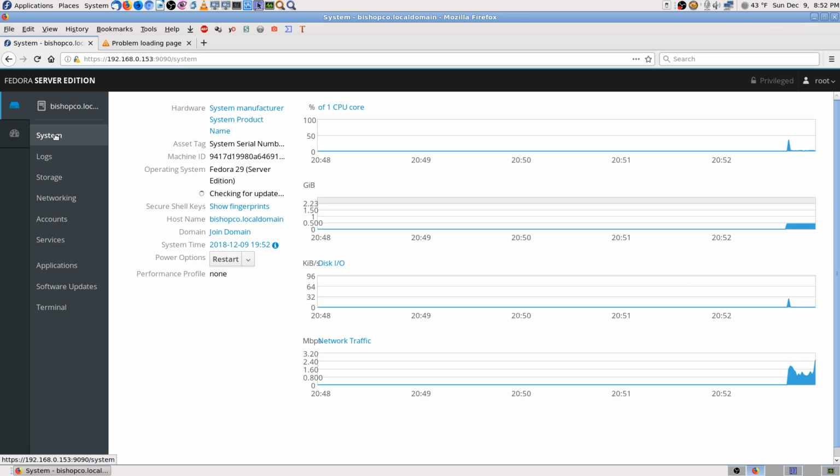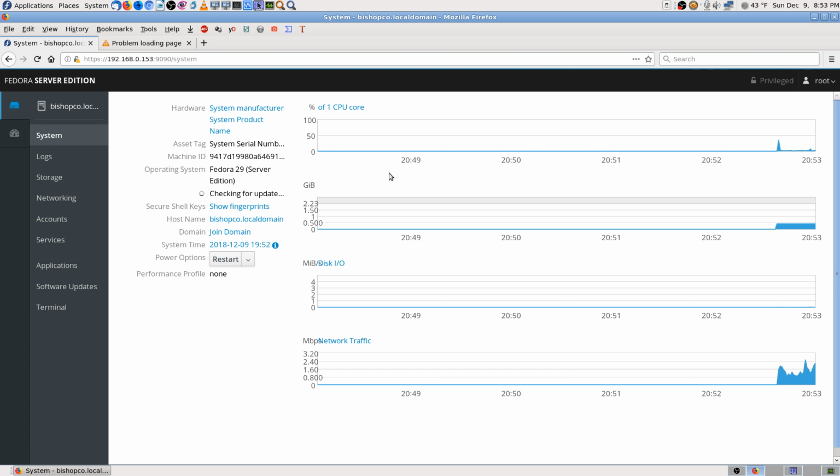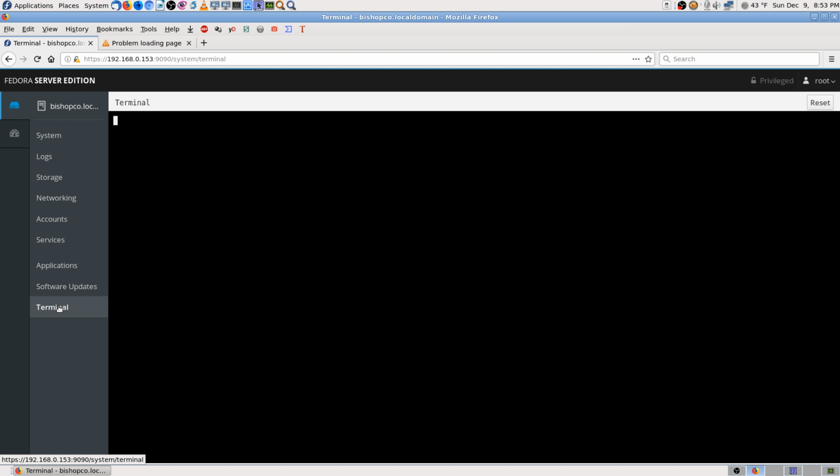Let's go back to the beginning and see if it still says checking for updates. And we do have a network connection and all of that. I'm connected to it. So that should be fine. Terminal, that looks like it's going to work. That's where I'll be running my scripts, but first I have to copy the scripts over with SFTP. And there is one thing I need.